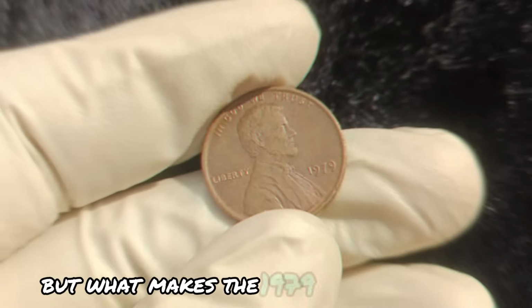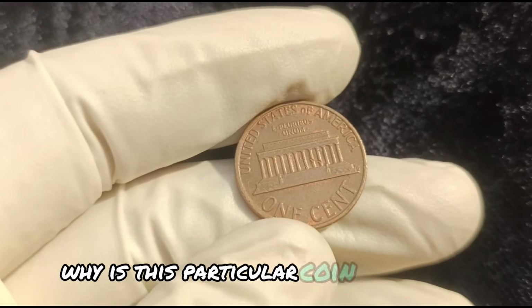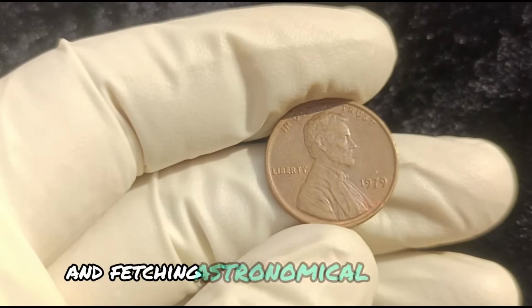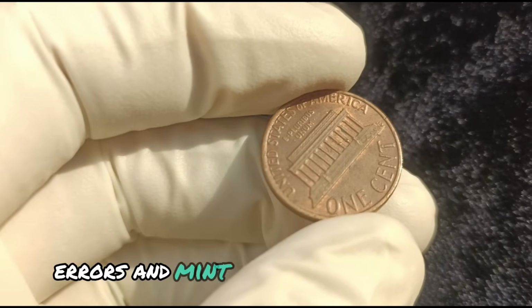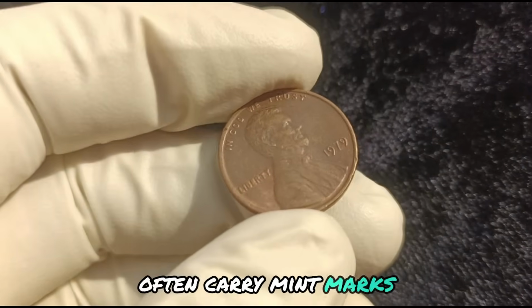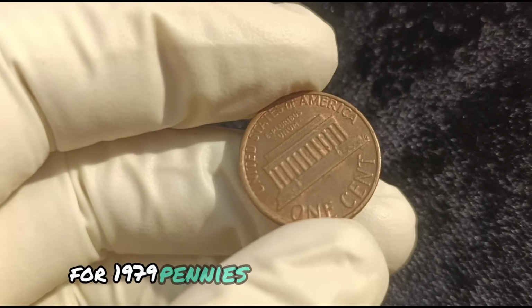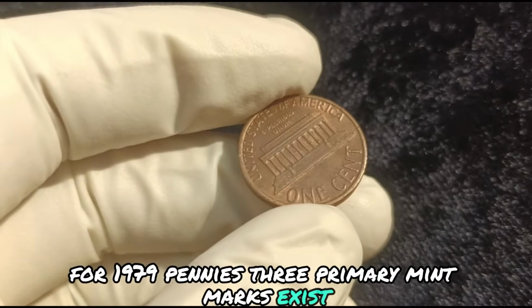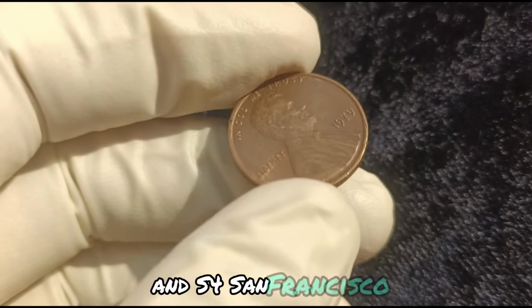But what makes the 1979 penny so special? Why is this particular coin capturing headlines and fetching astronomical prices at auctions? Well, the answer lies in a unique combination of history, errors, and mint marks. Coins minted in the United States often carry mint marks to signify where they were produced. For 1979 pennies, 3 primary mint marks exist: P for Philadelphia, D for Denver, and S for San Francisco.